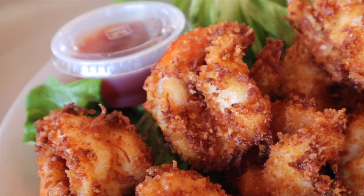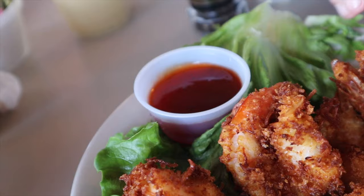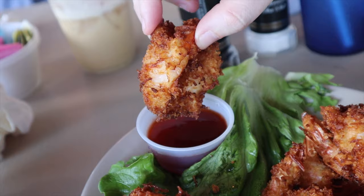For an appetizer, we tried these coconut shrimp, and they were really good. You get some nice jumbo pieces of shrimp, breaded and so crispy with that coconut topping, and it was served up with a delicious island-style dipping sauce.